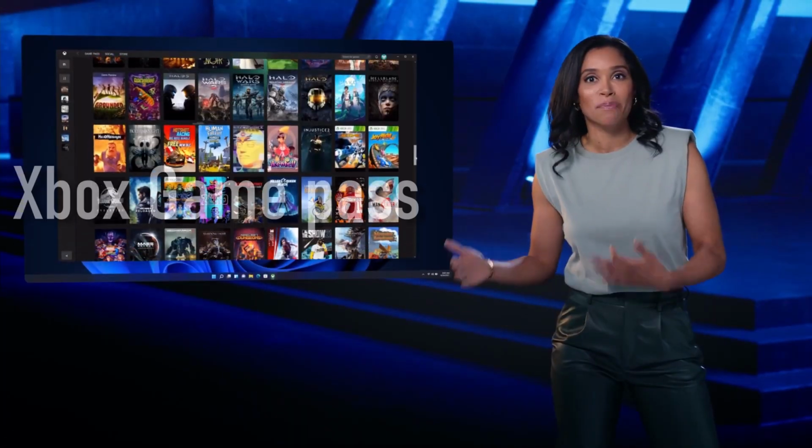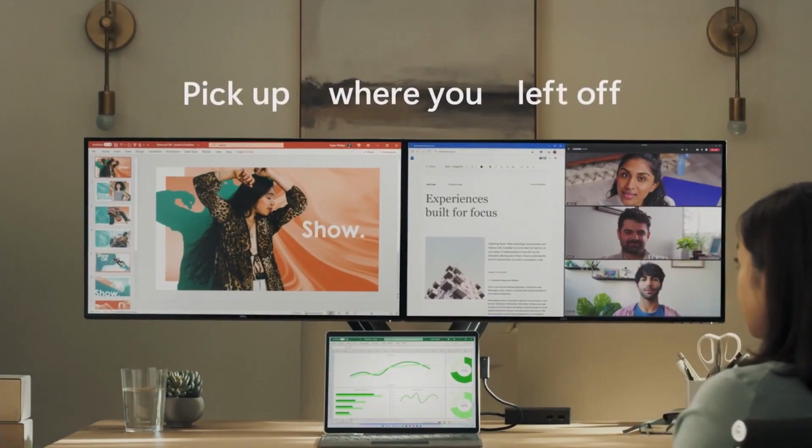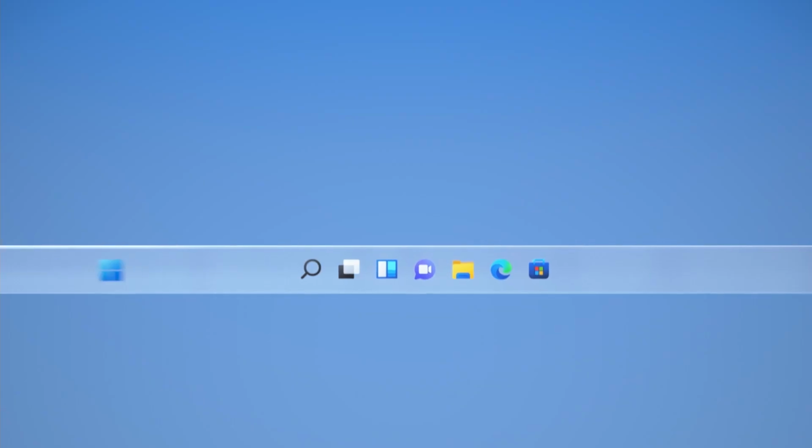The Xbox Game Pass is now integrated in the Xbox application. When you disconnect and connect your PC to a different display, instead of arranging it in random order like it was for Windows 10, now it comes back to the same arrangement as it was before it was disconnected from the display. The taskbar is centrally aligned, which is a key feature right now.